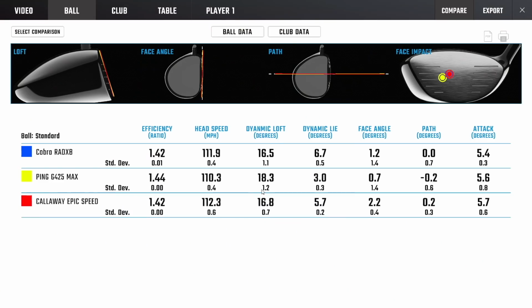And then if you look at the dynamic loft, this is interesting. The Cobra 16.5, Callaway 16.8, but the Ping 18.3, 2 degrees more. That's going to sacrifice ball speed. Now, is that the club? Well, the static loft of all those is within 0.1, 0.5 of a degree of each other. They're close. The bigger head has an effect on that. In my head, I'm going to have a ball position in a slightly different place when you give me a bigger head, because I've got preconceptions of it going at different heights, and I react to it.